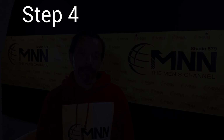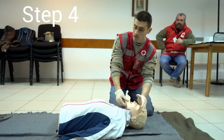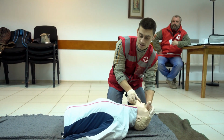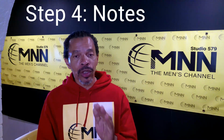Step 4. Clear any obstruction from their mouth and open their airway by tilting the head back slightly while uplifting the chin. So when you uplift the chin in this particular situation, it opens the airway. Step 4, and this is critical.